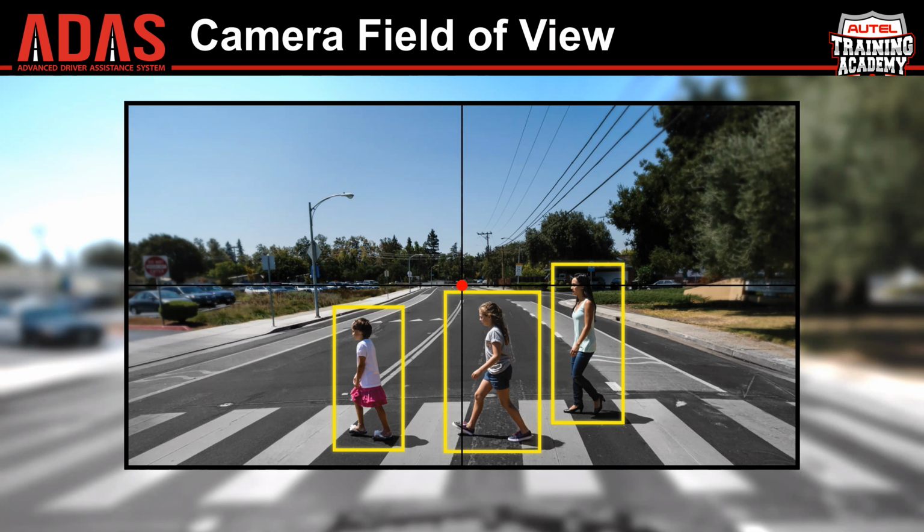So as the vehicle load changes, we now have 7 passengers in the vehicle, a full load of cargo or luggage, and the gas tank is full. Now the vehicle's squatting a little bit in the back, and the camera is pitched up. The center of the field of view is looking up, but the camera still needs to be able to detect the pedestrians directly in front of our vehicle. So it can adapt for those changing vehicle conditions.